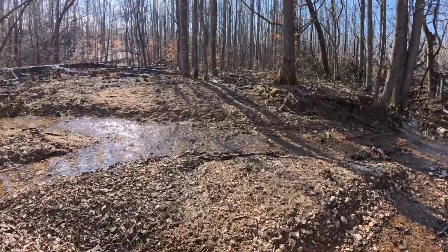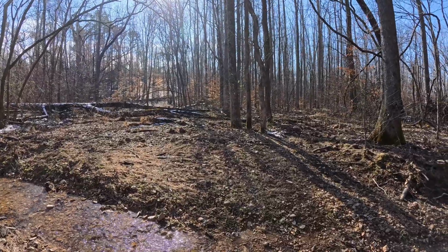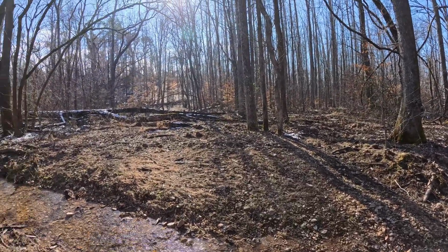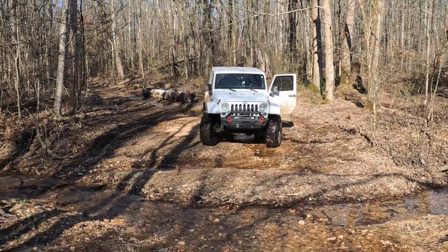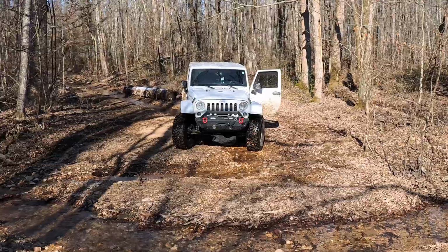Come down this little trail and I have no idea where it leads. It looks like it continues over there, but I think I'm going to turn around because this area is not very well sketched out on Onyx, and it's a very muddy and cold day. But this is pretty neat.